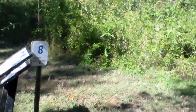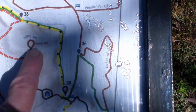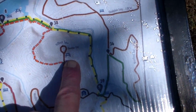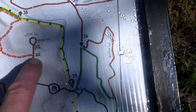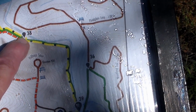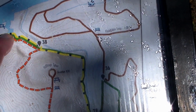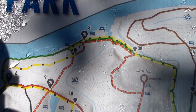Comes out to a big crossroad here. As you can see, we are on number 8. So let's see where we're at now. All right, so here's the Hilltop Spur there. That's where we had our lunch. We came out here, followed the red around, and jumped on that yellow, green, and red trail right across to 8. So that's where we're at now.